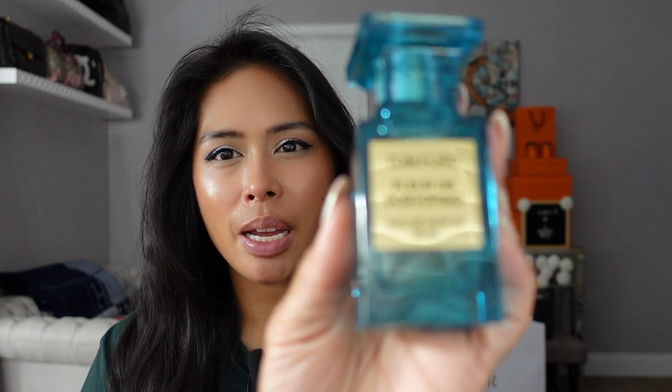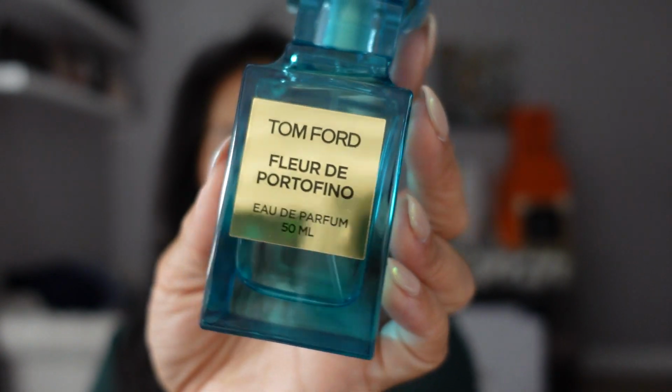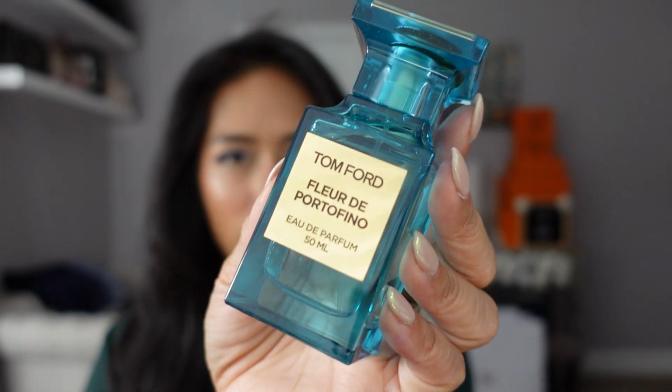But probably my favorite of these new fragrances that I picked up is the Tom Ford Florida Portofino. So I can't wait to use this in the summer. I've already started using it this spring. Can't wait. Maybe I'll travel to the Mediterranean one day, but in the meantime, I'll stick with the fragrance.